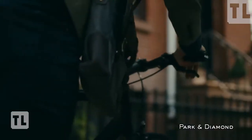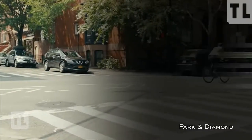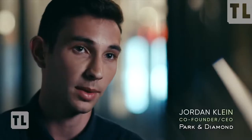My sister was riding her bike through the intersection of Park and Diamond when she was hit by a car. She spent the next 4 months in a coma. As two engineers, we knew that if we put our heads together, we could do something about this problem.